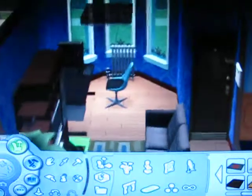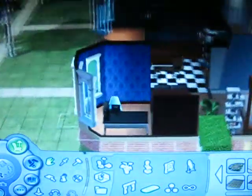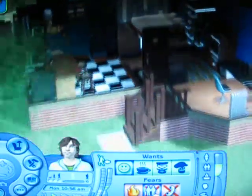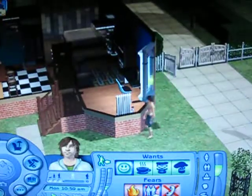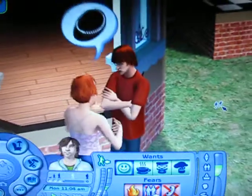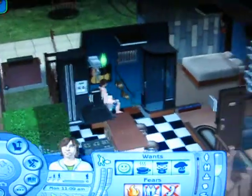Okay. We don't need another rug. Alright, so that's it. Our apartment is officially fixed up. Let's get to our sim. Oh. I didn't have a pause. Alright, so what are you gonna do? Use bathroom. These two. Okay, these two are still talking. We don't need to watch that.